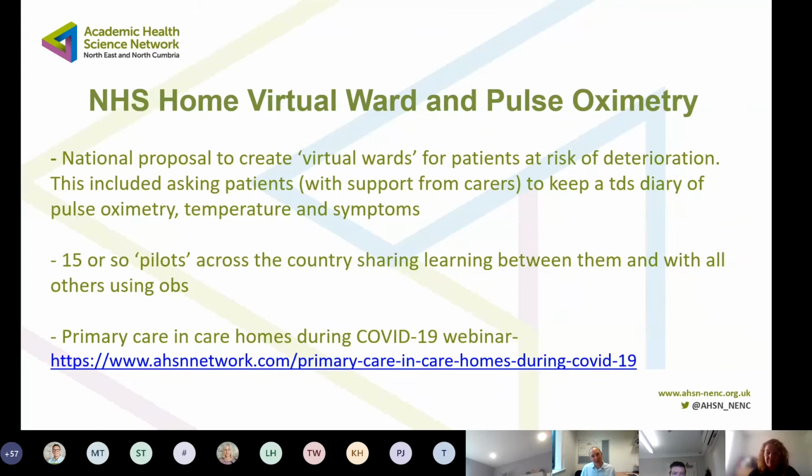There are going to be 15 pilots across the country. They might not end up being called pilots. They might be called vanguards or some other kind of name. But the idea is that those 15 will particularly concentrate on what the learning is and how best to do this. There are 310,000 pulse oximeters that have been bought centrally by NHS England, and which will be distributed for these pilots and perhaps other places as well.